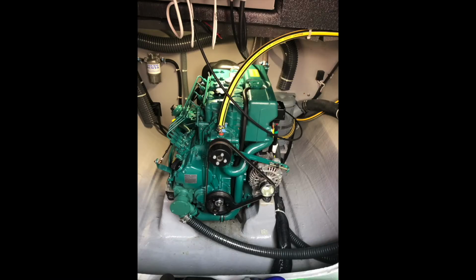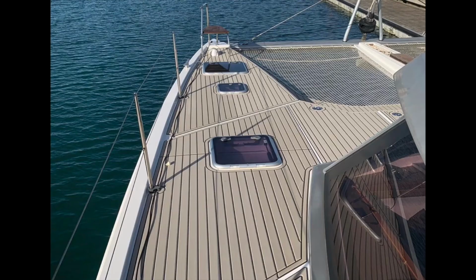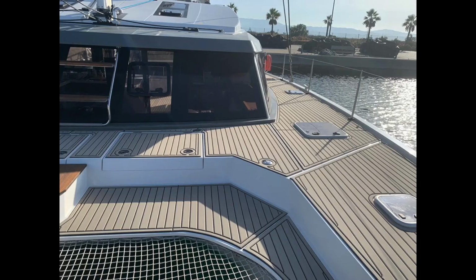The two Volvo Penta 50 horsepower engines have large access spaces in which to work and have full service histories. The engine checks are straightforward due to the excellent access design. All the external deck areas have been covered with deck marine, making working and relaxing on the boat equally enjoyable.